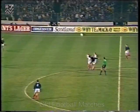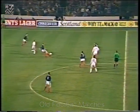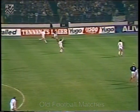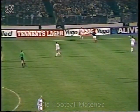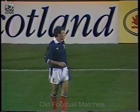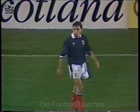McLeish with the header. McLeish playing it short from Malpas. That's for Bett to chase, but he sliced the pass forward, and that's a throw to Yugoslavia. Boris Malpas there, winning his 22nd cap tonight.